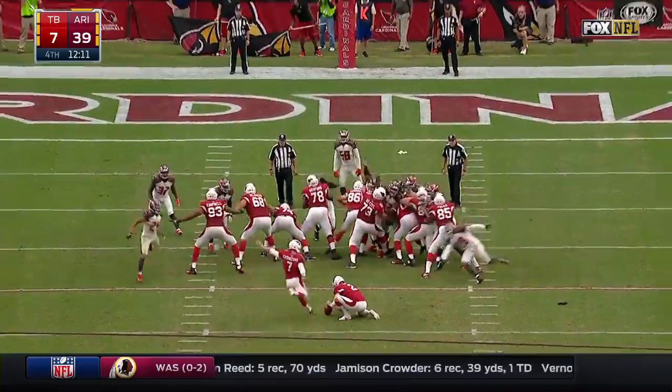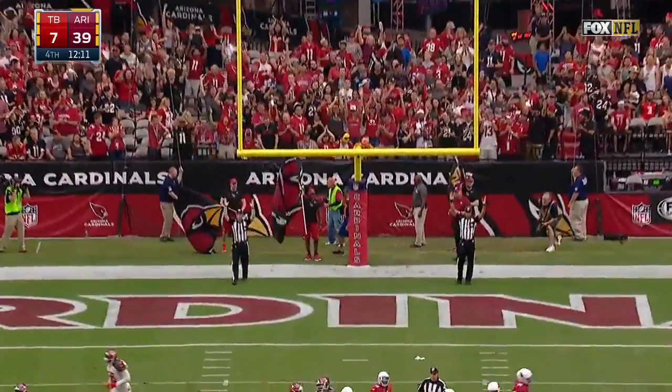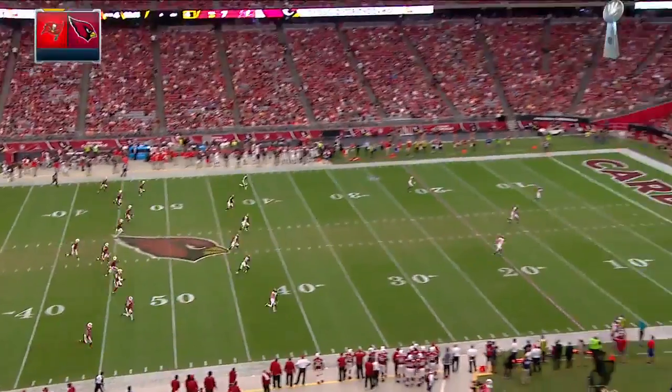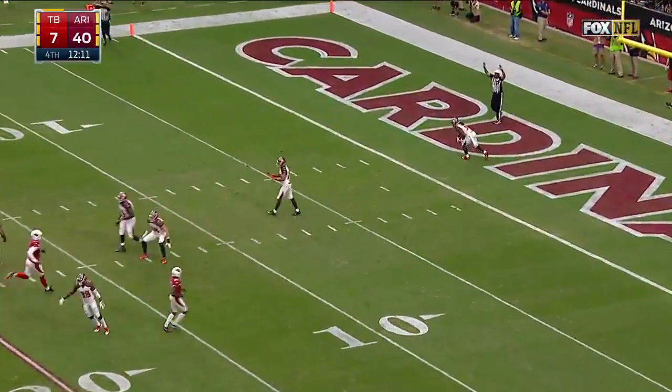Point after to make it an even 40. That looked like another problem handling. I don't know if it was a snap or just a drop snap. He has watched his team struggle today. Well, the Cardinals have been doing that to teams regularly here about the last 4 years.